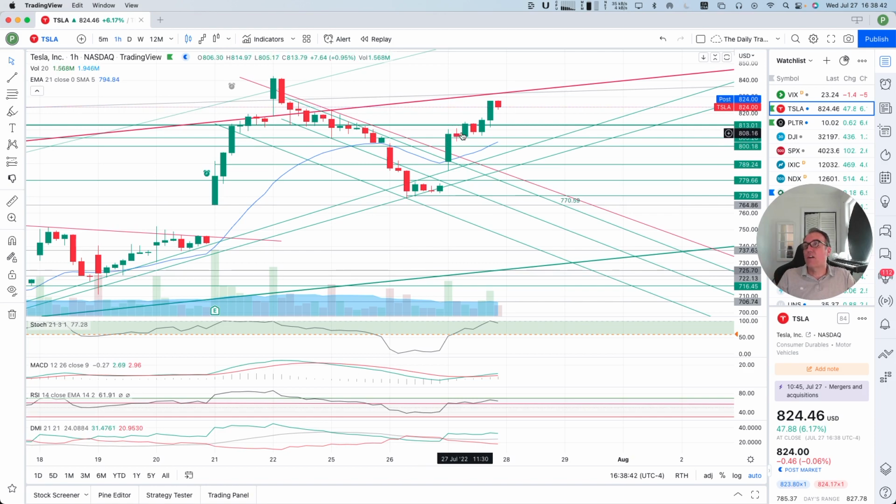Then the stock kept climbing and climbing with almost no pullback, just one red candle once in a while in there, and we finished with a red candle, but we had this very interesting move up right here. So quite strong move for Tesla.